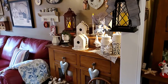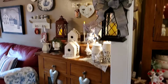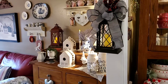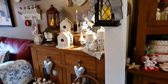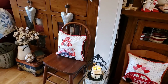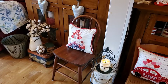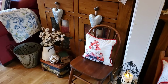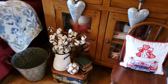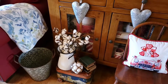We're going to start over here where I always start, on the jelly cupboard. There's a hanging lantern that's still the same black bow that I had on it at Christmas time. And another one of those cute pillows in that vintage child's chair. And there's that vase that we got that looks like old enamelware at Hobby Lobby.